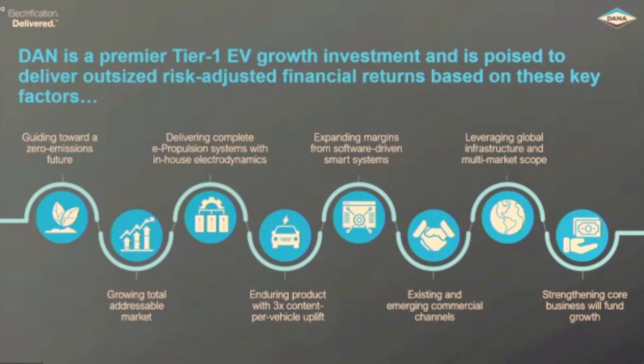The second aspect is the growing addressable market. So today, the total addressable market for our electrified propulsion systems is about $2.5 billion. It's going to grow to nearly $19 billion by the end of this decade. And the next element, really why we're so excited about it, is we've developed a very attractive moat around our electrified business. We can do something that a number of our other competitors are not able to, and that is produce all of the components needed to produce an electrified axle in-house. We have the motors, the inverters, and the mechanical competence.